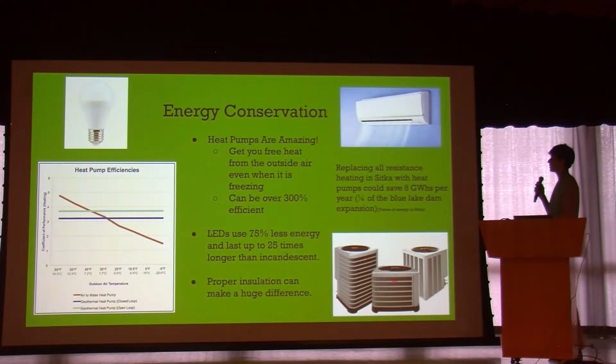So yeah, and then other options of just energy conservation, like heat pumps. That's one of the coolest things that I've realized so far, heat pumps are really cool. Just how heat pumps work is pretty crazy. You basically just get free heat from the outside air, or if you have a ground source heat pump, just the ground, or water source, just the water. There's just a lot of energy within heat that's surrounding you, even when you feel like it's crazy cold outside.